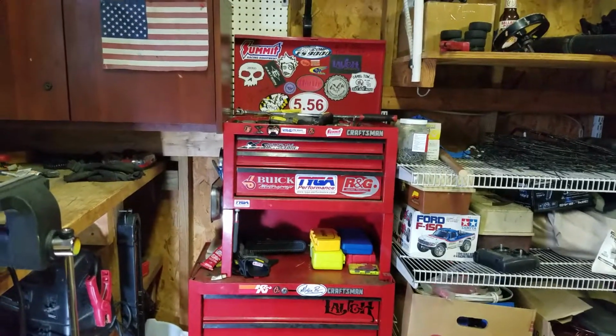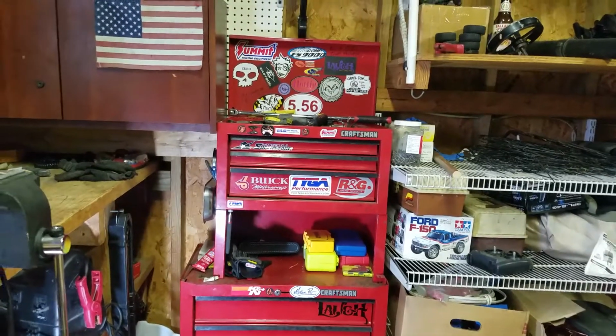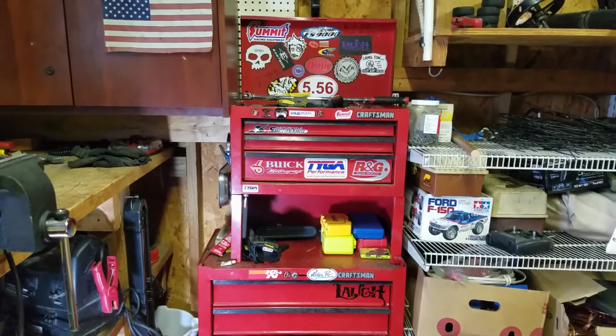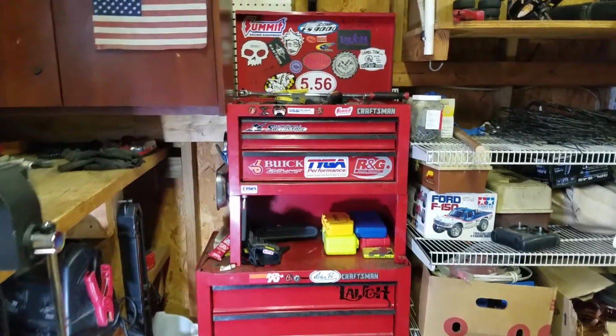On this episode, the toolbox tour of this dinky little toolbox I've been suffering with for like 10 years. And at the end of the day, there's only like 4 different kinds of tools in this whole box, but there's a good bit of all of them.